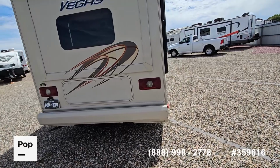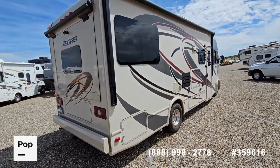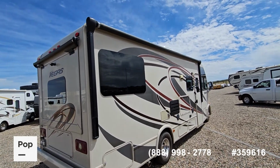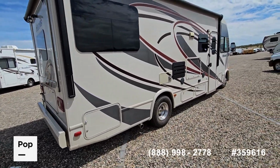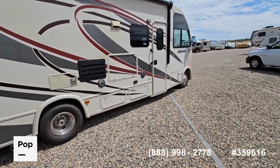As we continue to walk around, you can see this is a 26-foot unit. I'm guessing that may be a 16, 17-foot awning. So it's a good size awning, covers a lot of space. Good exterior storage compartments. Again, the new refrigerator. Let's go take a look inside.